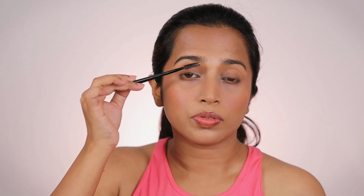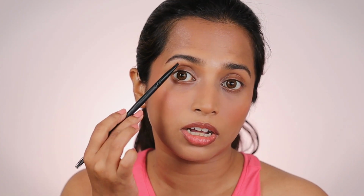Now to do our brows, first we need to brush our brows very well like this, and then try to figure out if there is any sparse area or not. I have only a little bit of sparse area on this arch portion of my brows, so I will just cover that portion. Now to fill the brows, I am brushing it downwards so I can apply the product properly, and now I'm just filling the arch portion of my brows like this by small strokes of the brush.